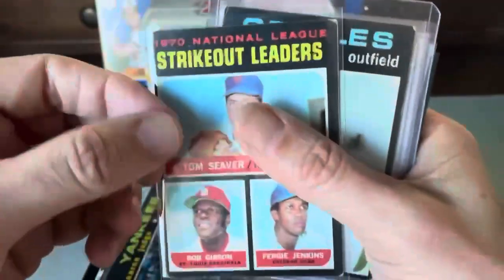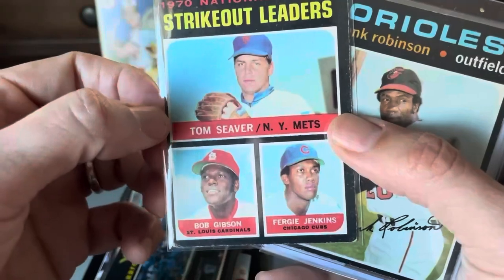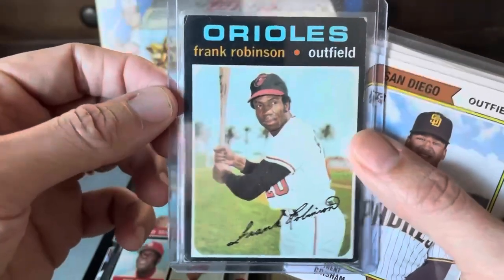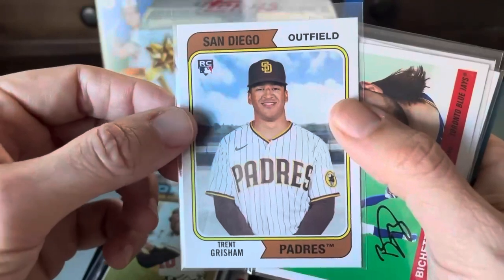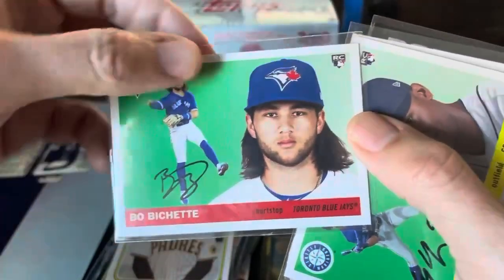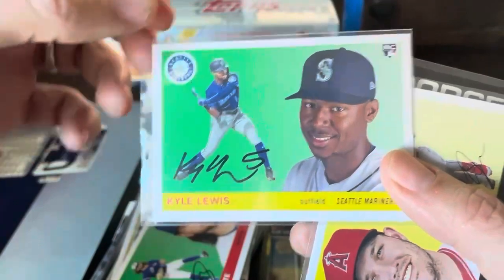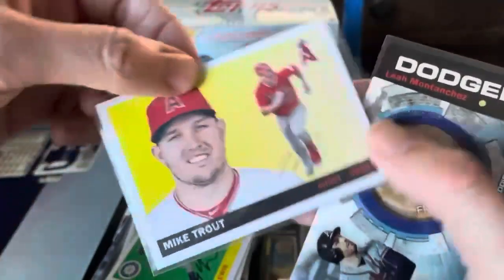We got this 1971 strikeout leaders with three Hall of Famers on there, right? You got Tom Seaver, Bob Gibson, and Fergie Jenkins. You got 1971 Frank Robinson, Hall of Famer there. We're going to throw in some Trent Grisham rookie card here. We're going to throw in this Bo Bichette Archives rookie. Bo Bichette. Bo knows, right? You got this beautiful Kyle Lewis Archives rookie card. We're going to throw in a Trout because it's never a bad idea to throw in a Trout.